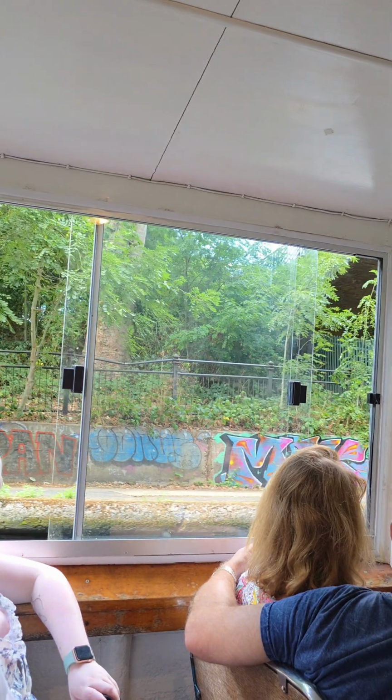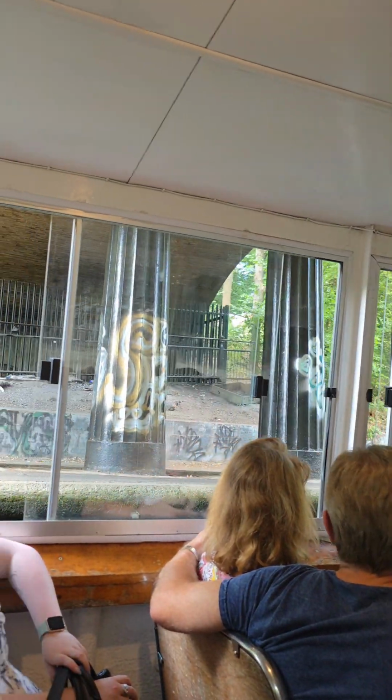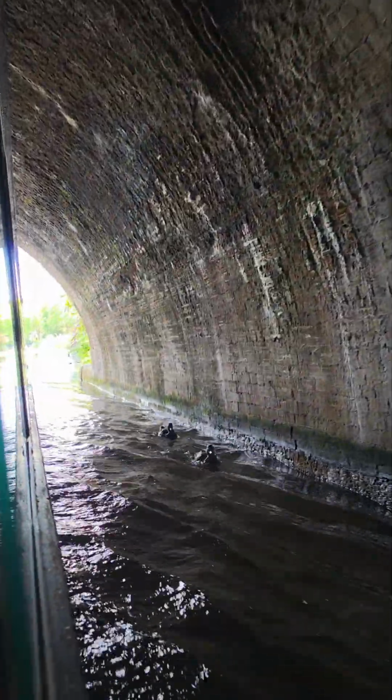Keep looking on the left-hand side, and the very last cast iron pillar, you will see the notches and grooves of all of the years and decades of pulling along the ropes and the friction rubbing against these cast iron pillars now.